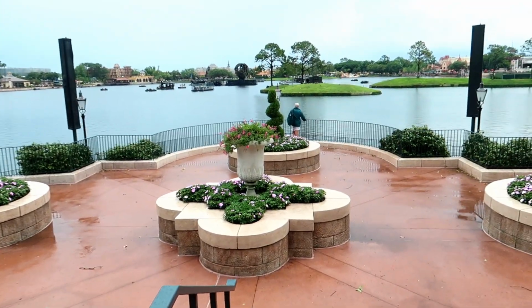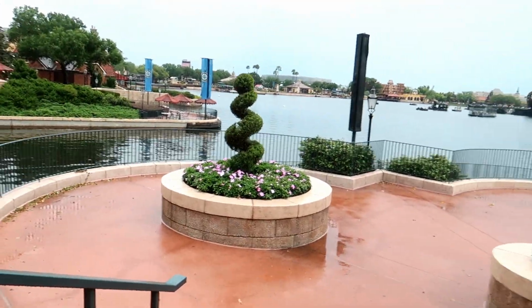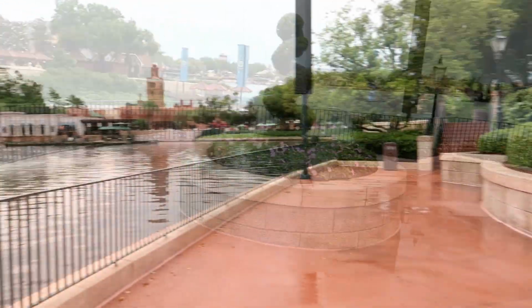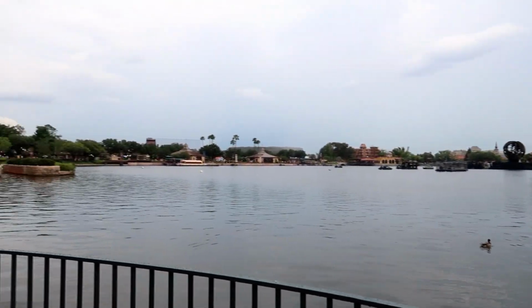Big hello to Del and Jen from Get Binky. Just tuned into their live stream for a bit. So great to see you guys. Well, hope to meet you guys soon. So yeah, let's continue round over to France Pavilion. It's really quiet down here. If you want somewhere to escape the crowds, here is definitely the place to do it.